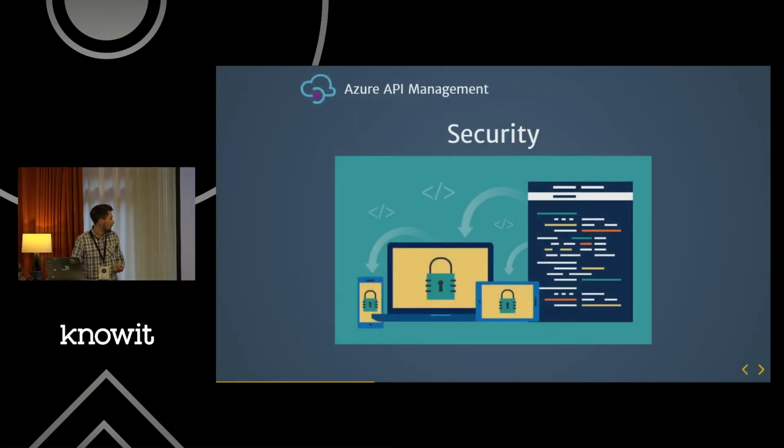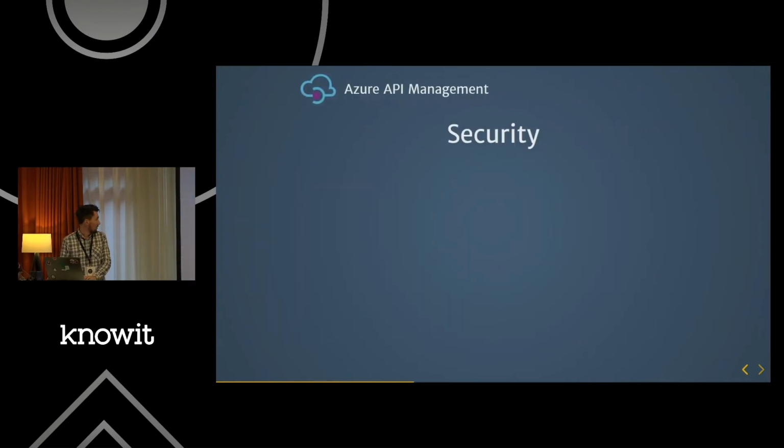So first off, security. Now that you have a gateway sitting between the outside world and your backend services, this is going to be the only entry point that you have, which makes securing your applications a lot simpler. Some of the mechanisms that API Management supports out of the box are API keys or subscriptions, so you can create user groups or give out keys for specific developers, and also determine what API calls they are allowed to make.